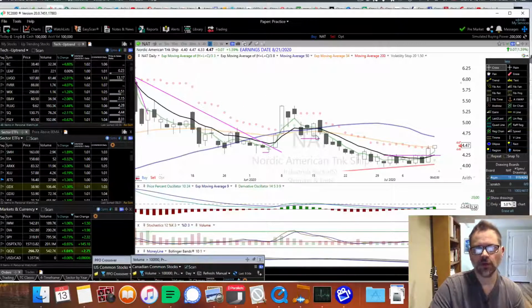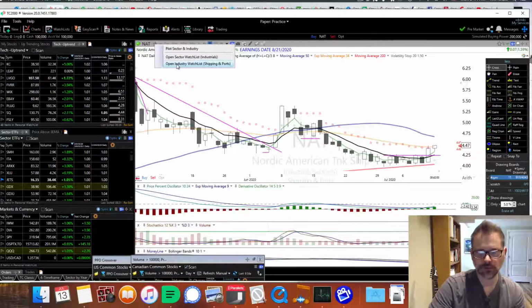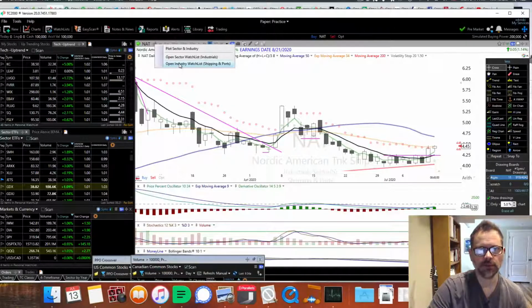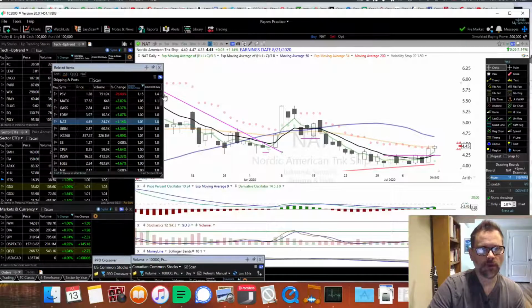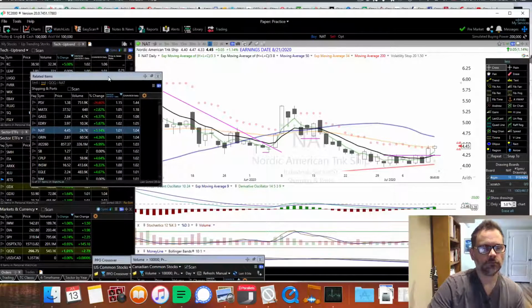The other cool thing when you're looking at shipping is to click on this industry info. And you can either open the sector, which is industrials, or you can look at the industry, which is a smaller subset of the sector, which would be the industry for shipping and ports. And now you've got a list of stocks that are related to NAT. So there might be other stocks that are better in terms of the chart.